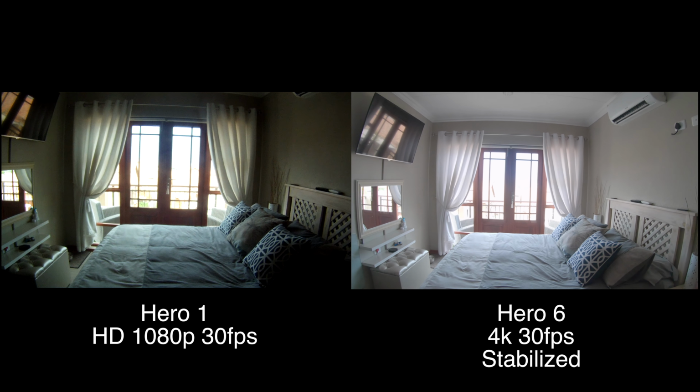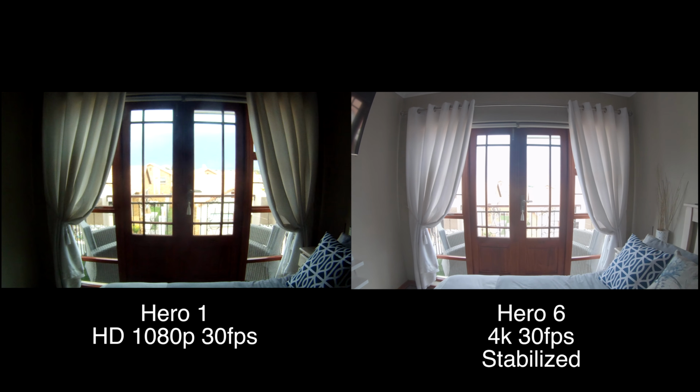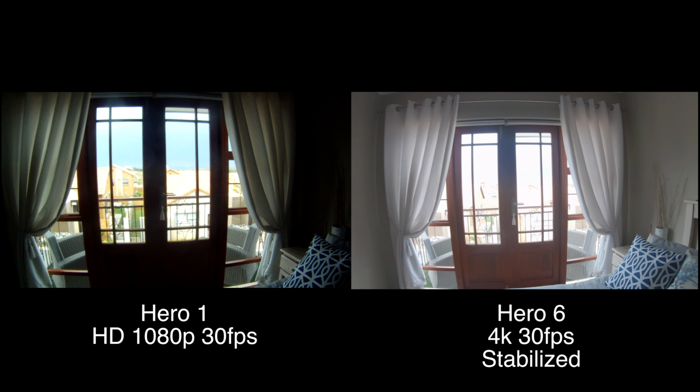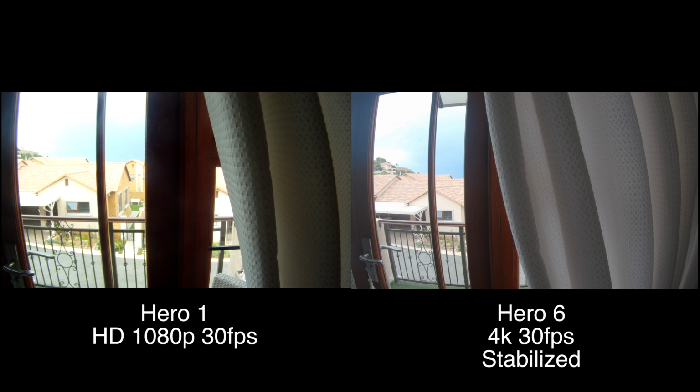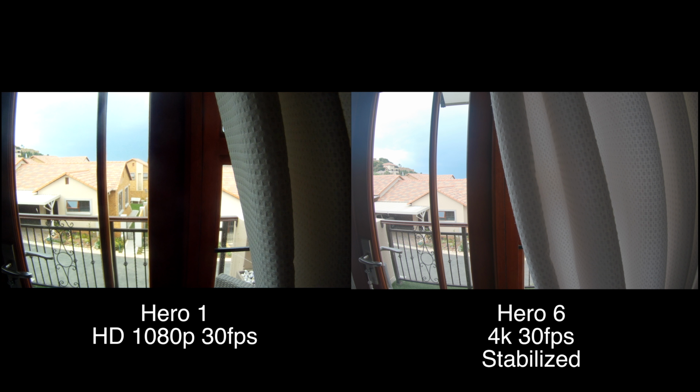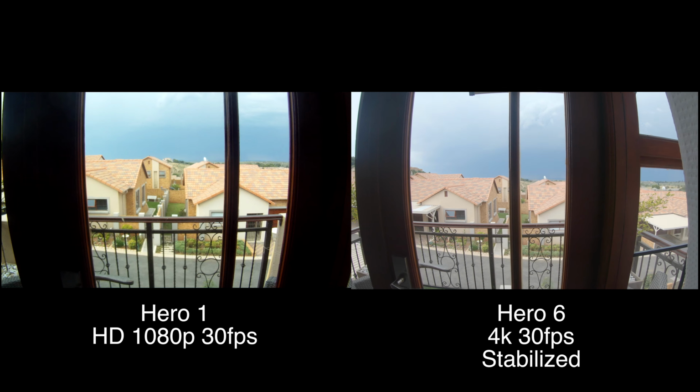In this first setting, you can see you've got the Hero 1 on the left hand side and the Hero 6 on the right hand side. I've basically taken the highest quality that each one can produce, and obviously the Hero 6 is stabilized. The test here is to look at the dynamic range. Keep note that I have used the Hero 6 in its flat color profile, as anyone can do this, and the point is to show what a basic user can do. The Hero 6 has not been color graded, so you can just picture, add a little bit of pop to it yourself, and you can still see, even though it's flat, how good it is.